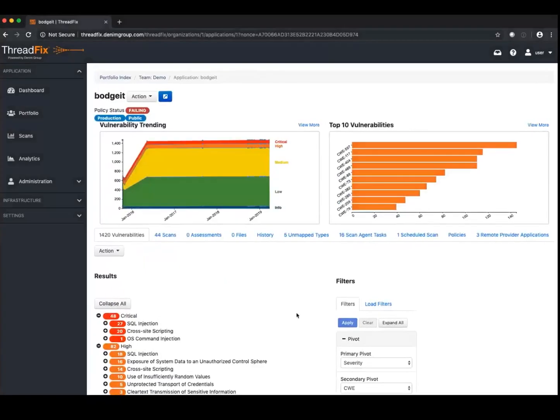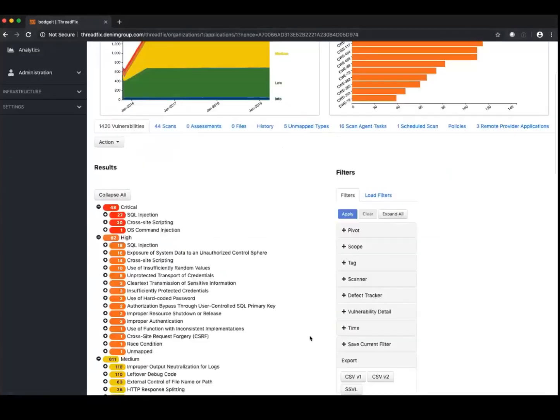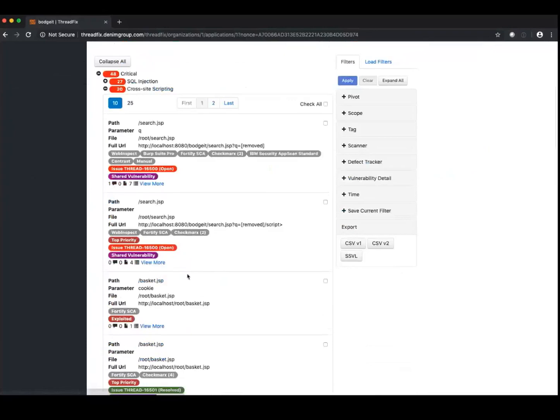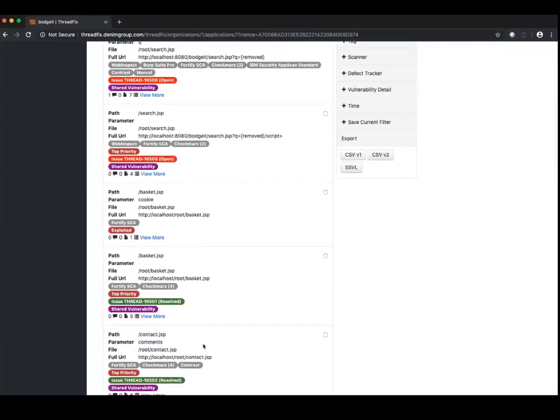The other thing that we want to look at here is the filtering capabilities, or insight, that you gain by virtue of the fact that you're leveraging the defect tracker integration. So again, we'll look at these issues here. You can see that there's some in open status, some in resolved status.